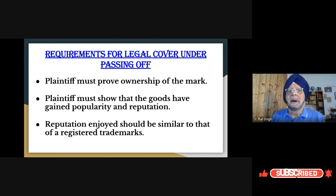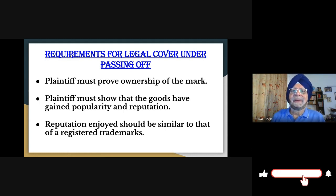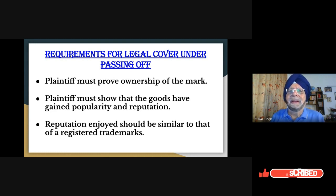the court of law or before the police, the owner of the unregistered trademark has to demonstrate that this unregistered trademark has attained the goodwill and reputation concerning this product. This product has obtained that goodwill and reputation for economic benefits, etc., to the manufacturer. So that is how it clearly covers an unregistered trademark.